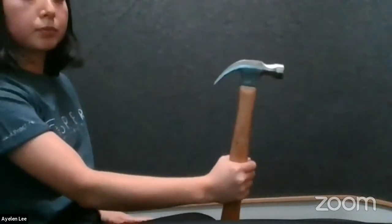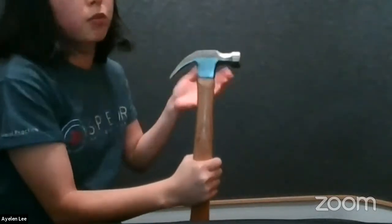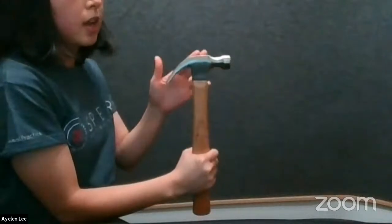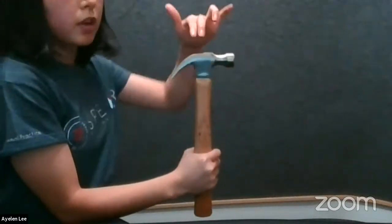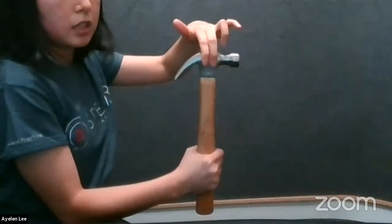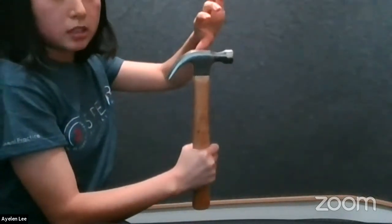So for strengthening, we can often start off with isometric, which is keeping that muscle length the same. And I often ask the patient to provide resistance on one side, and then you resist, and then provide resistance on the other side.